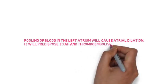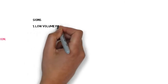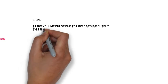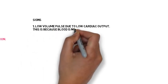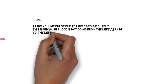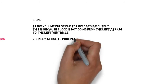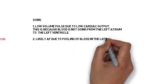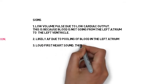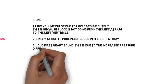There are many signs of mitral stenosis. First of all, the patient will have a low volume pulse. This is due to low cardiac output. This is because blood is not going from the left atrium to the left ventricle. Secondly, the patient is more likely to have AF. This is due to blood pooling in the left atrium.